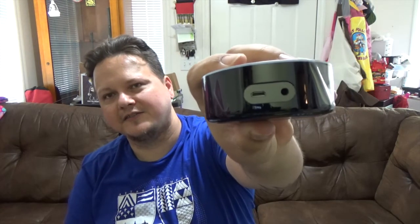You got a 3.5mm as well as the power. So you can actually hook this up. I believe it's Bluetooth as well. So you can do it either Bluetooth connection or you can do a 3.5mm for like if you want to plug it into maybe an external speaker or something like that.